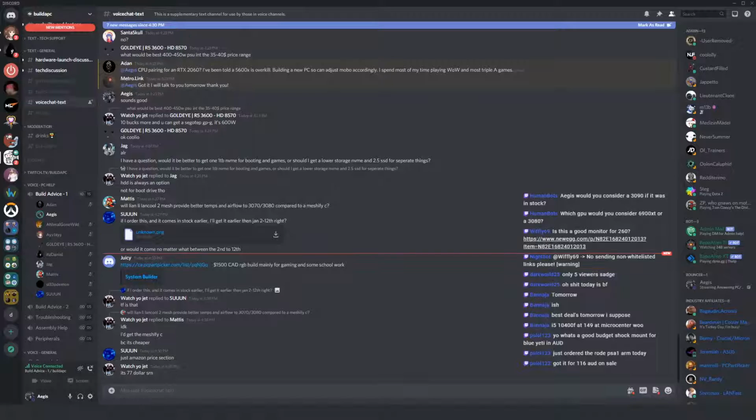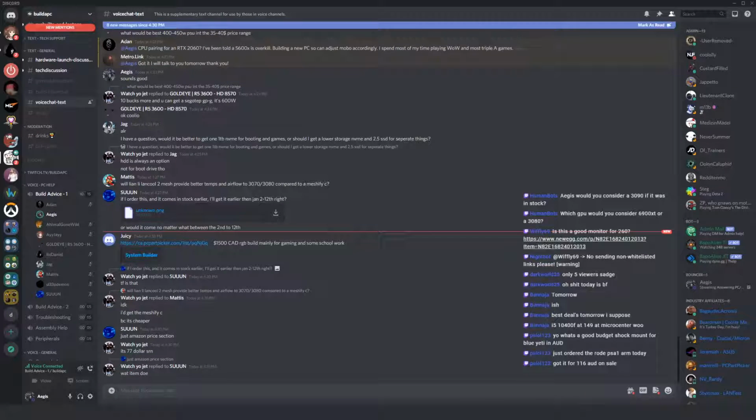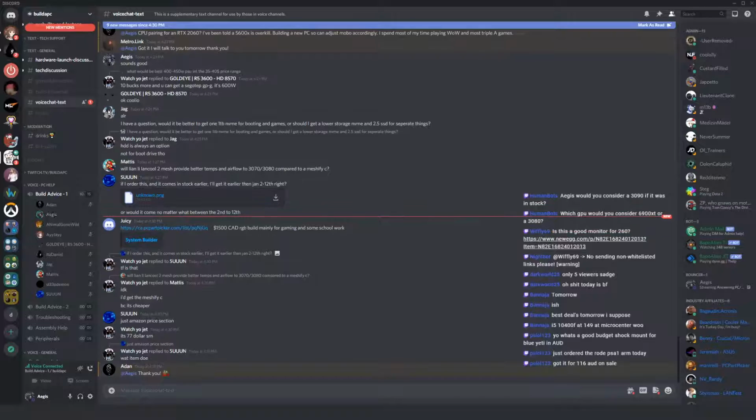Would it be better to get one 1TB NVMe for booting and games, or should I get a lower storage NVMe and a 2.5-inch SSD for separate things? Typically, because SSDs have gone down in price a lot, I recommend 1TB SSDs alone, whether they're SATA or NVMe or 2.5-inch or M.2.